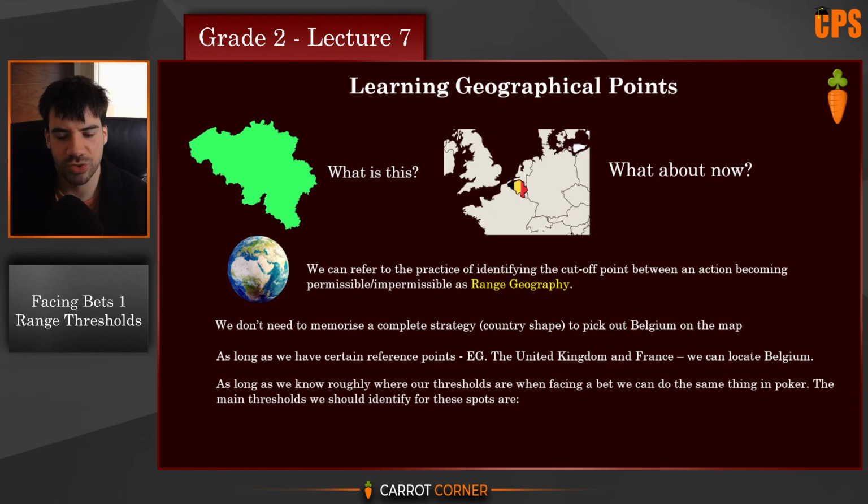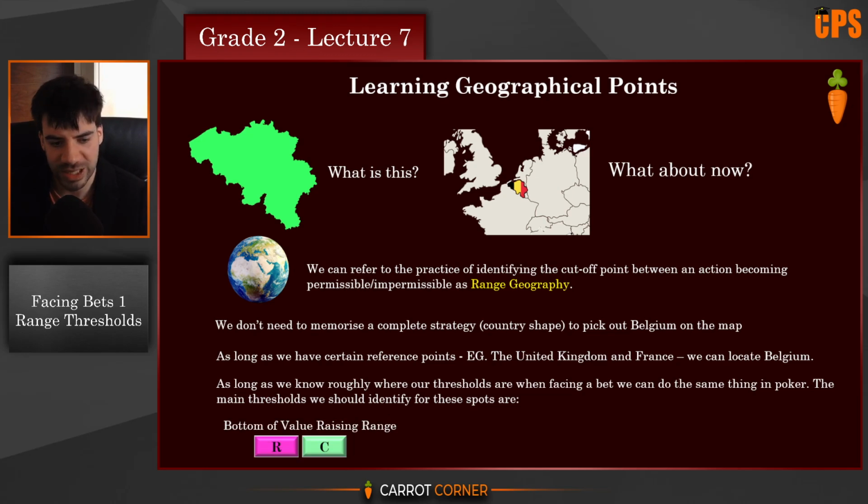The main thresholds that I'd like you guys to basically install as a routine in your thought process when you're facing flop bets are the following. First off, you need to have a good feel for the bottom of your value raising range. These are the weakest combos that don't lose EV by trying to value raise. Of course, if you play against somebody who overbluffs the turn barrel node or overfolds to the flop raise or both, you're not going to want to raise these hands anymore, but they are the break-even point at equilibrium.